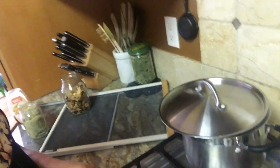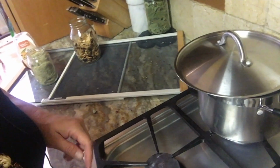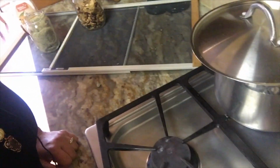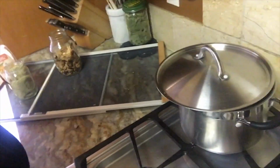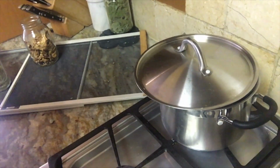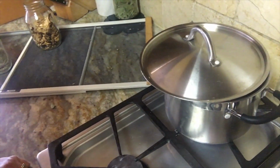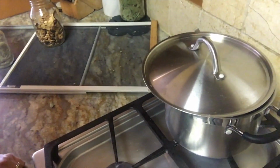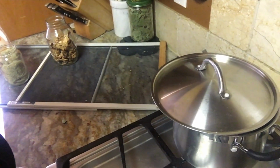Put a lid on it and let that simmer on very low for about a half an hour, because we've got some things that are a bit more beefy and need a little bit more time than just a tea bag. And then after a very low simmer for about a half an hour, I'll take that and I'll drink that several times a day to treat my ailment.